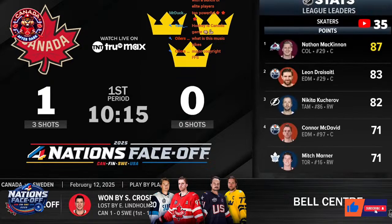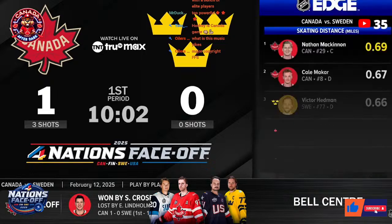Theodore along the near side for his Vegas teammate Mark Stone. Long lead feed by Doughty. Gets up to Brandon Hagel, who's tied up there with Erik Karlsson. Near side for Forsberg. Rink wide for Carlson. Chips it by Cirelli. And here come the Swedes on a 3-on-2. Make it 4 as Forsberg joins the rush.